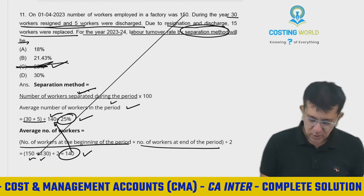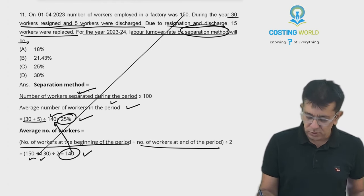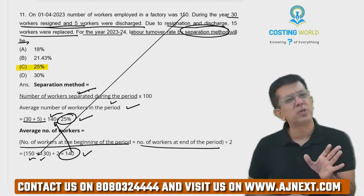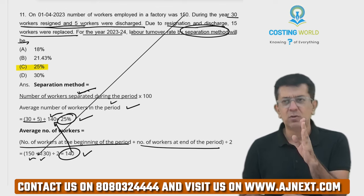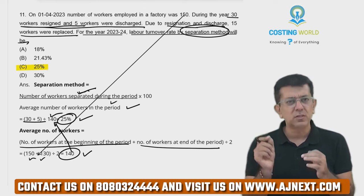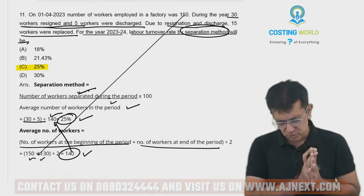So this will be your correct answer. That's it for question number 11. It was a simple question. If you were allowed a minute for that, 1.5 to 2 minutes, 3 minutes I guess, this question was quite easy for us to solve. So that's it about this question.